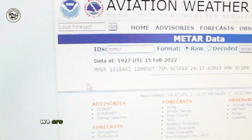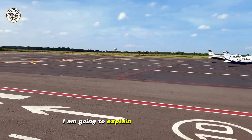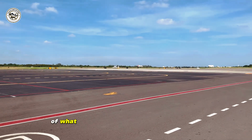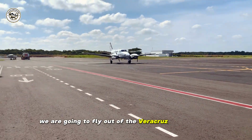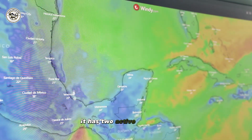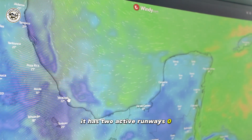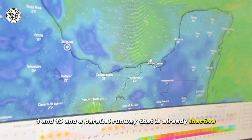To begin, we are going to start with the planning of the flight. I am going to explain to you a little bit of what we are going to do during our journey. We are going to fly out of the Veracruz International Airport in Mexico. It has two active runways, 01 and 19, and a parallel runway that is already inactive.